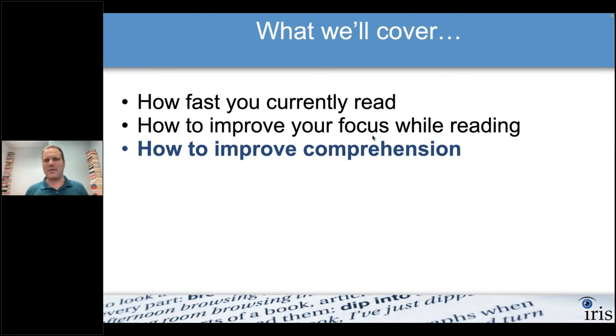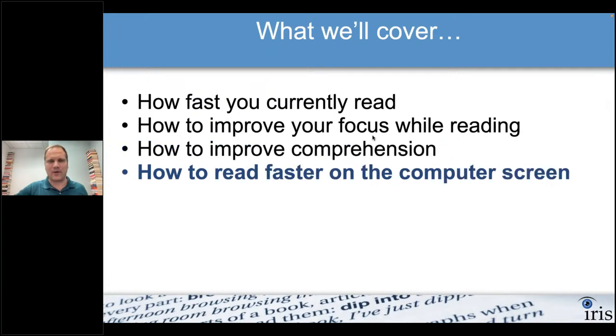Sometimes speed is not the problem, and sometimes it's more of a comprehension issue. We want these things balanced out, right? We don't want to go so fast that we can't understand. Also, some people are going too slow. Actually, if you go too slow, you can ruin your comprehension. We'll talk about improving speed and comprehension, but also how to read faster on the computer screen.